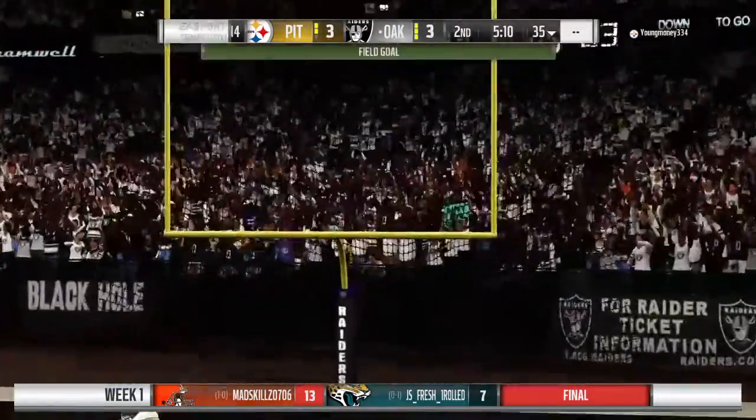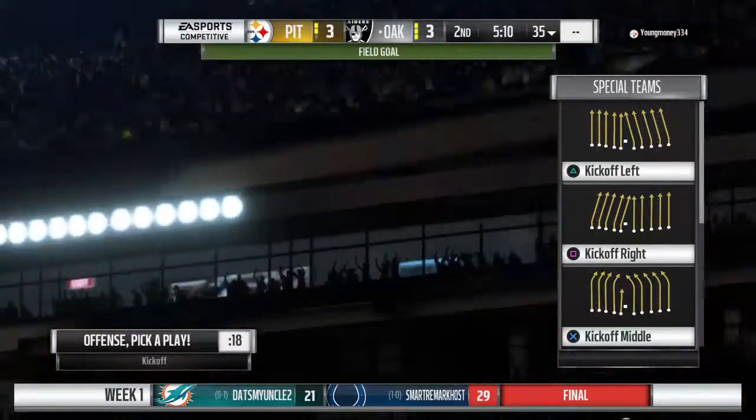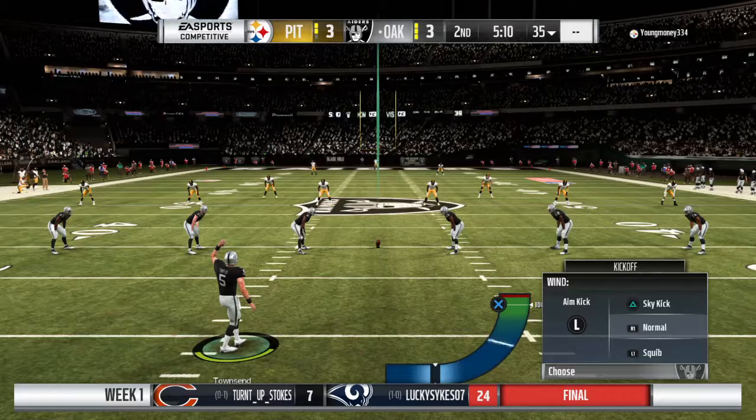The kick by Pinheiro is good. And that will tie us at 3-3. A dozen plays on that drive that ends with the field goal.